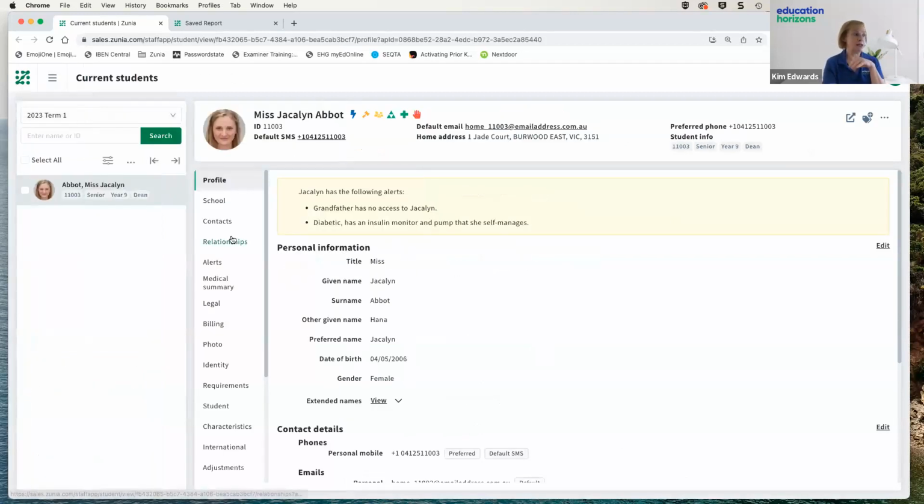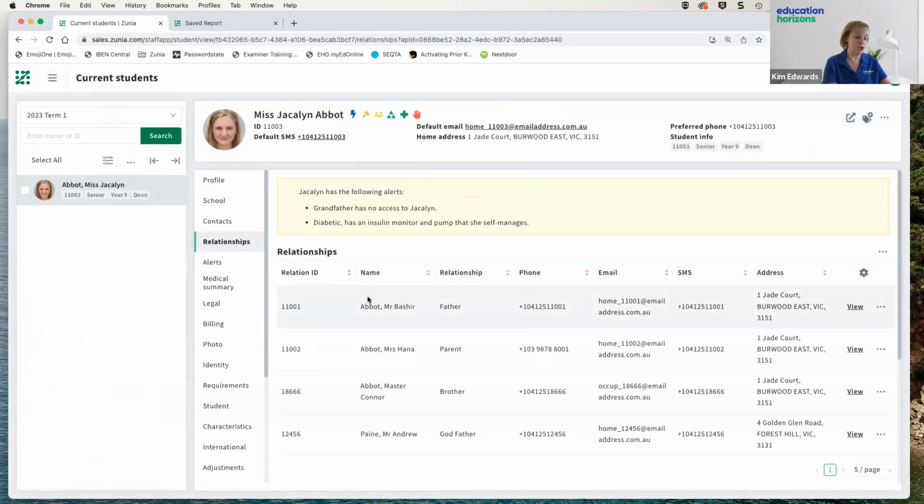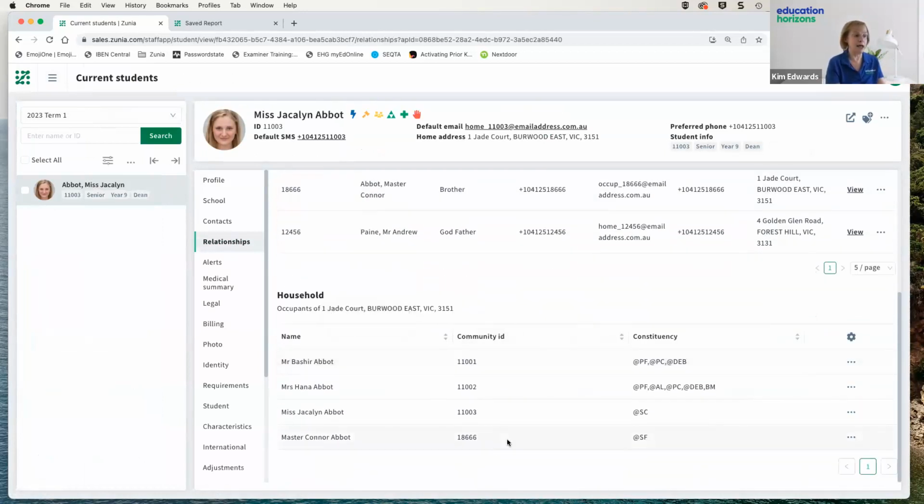So now there's a lot of information that can be captured on every student, and you'll be pleased to know I'm not going through all of this. The key one here is the relationships. So this shows me all the people in Jacqueline's household who are associated with her. And then down here are these people again, but with their unique ID. So this is the part that means we can manage any family arrangement because of this unique ID here.